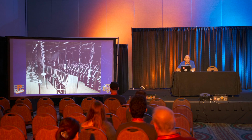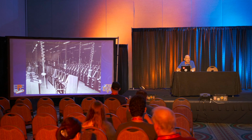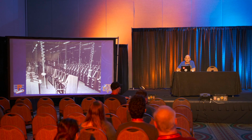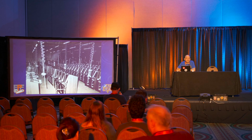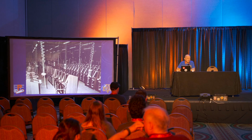This is a shot in the Atari factory, where you can see rows and rows upon rows of Atari cabinets. And so as you can see, each cabinet was dedicated. Each one of these cabinets that you see in this picture would have housed an arcade game. And they would have been distributed around the country.